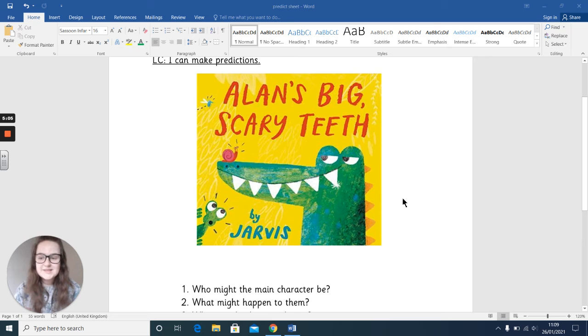It says, what might happen to them? So you've decided who you think the main character is, and now you have to have a guess at what might happen to them. So the clues for this are, maybe the leaves in the background might be a clue for this. And the fact that the title is called Alan's Big Scary Teeth might be a clue for that. And all of the animals that are on the front cover might also be a clue to that.